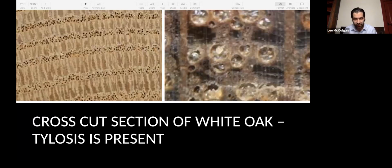This is a cross-cut section of oak. I mentioned that the preferred building material in New England for framing was oak. It was preferred for shipbuilding and house frames. The reason for that, one, is that it's very, very dense. It's much denser than pine, hence a hardwood versus a softwood. But oak is very porous. And if you look very closely at the pores, on the left, you just see the cross-cut with the pores. On the right, you're seeing an up-close magnified image of those pores.